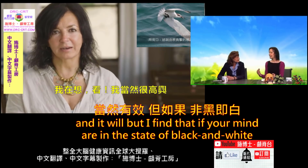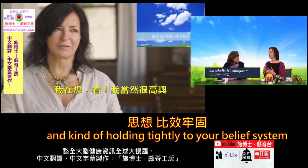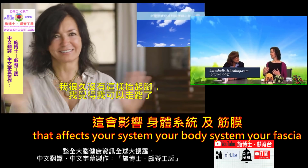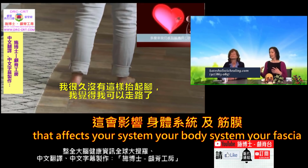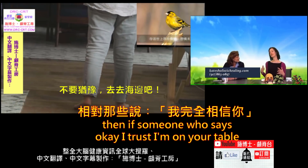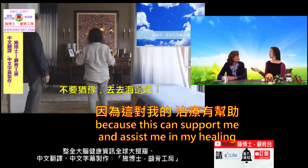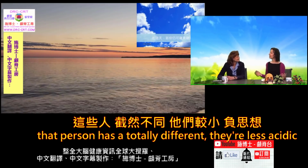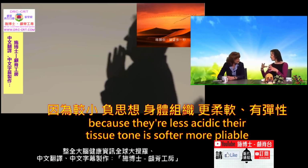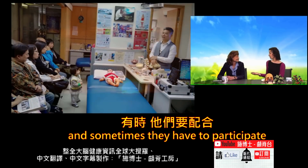But I find that if your mind is in a state of black and white and holding tightly to your belief system, that affects your body system, your fascia. It creates more tension and more tone in your tissues than if someone says, okay, I trust that I'm on your table because this can support me and assist me in my healing. That person is less acidic, so their tissue tone is softer, more pliable, and sometimes they have to participate.